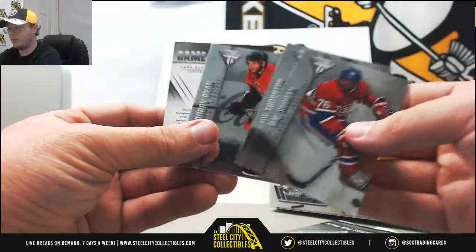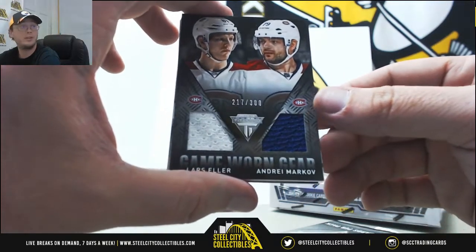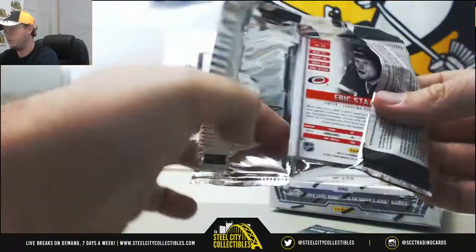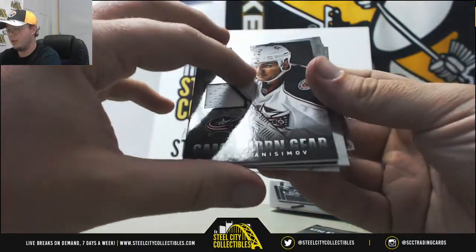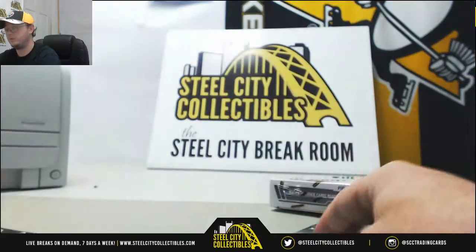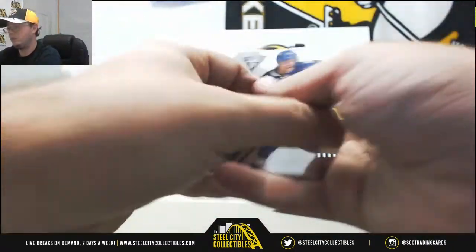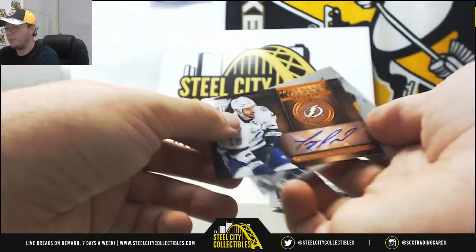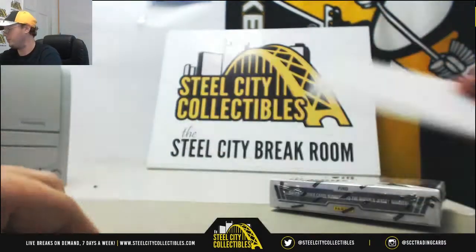P.K. Subban, Joe Thornton, Bobby Ryan, and for the Canadiens, dual relic, Lars Eller and Andrei Markov for 217 of 300. That one for the Canadiens. Eric Staal, Matt Stajan, David Backes, and Artem Anisimov for the Blue Jackets. Last pack of box 7. Gonna get Shea Weber, Phil Kessel, Henrik Lundqvist, that's a decoy, and Metallic Marks Bronze for the Lightning, Teddy Purcell. Another Lightning hit in that one.